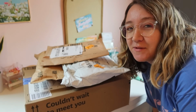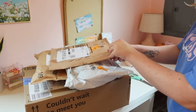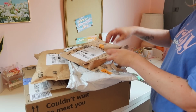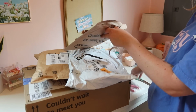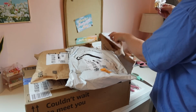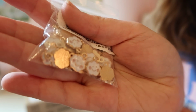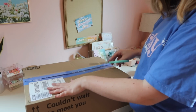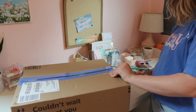Okay, we got lots of Amazon stuff to unbox, so let's just do it now. Lots of fun things, hopefully. Oh my god, so cute! So for the keychains, I'm gonna do little charms, and these ones are little clouds with little smileys. I always get really nervous when stuff shows up and it's obviously been retaped, so let's hope no one stole anything out of this box.